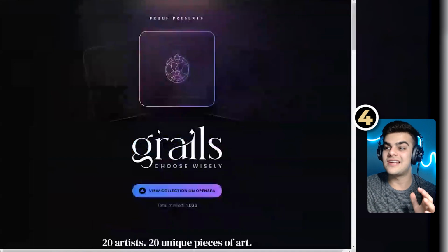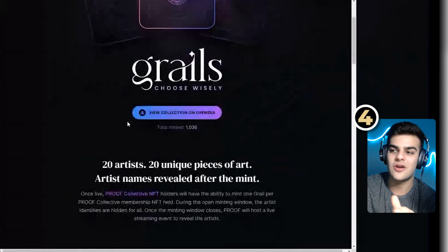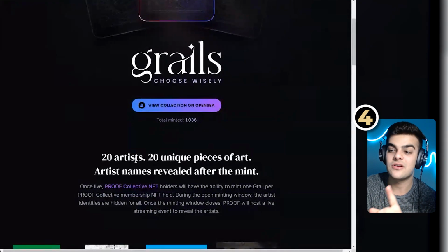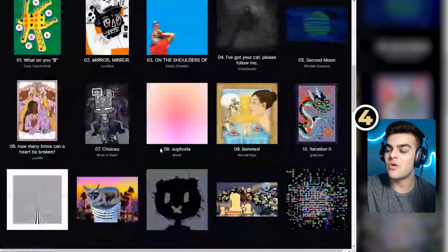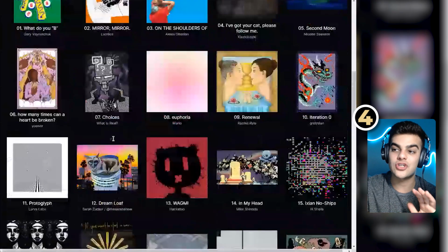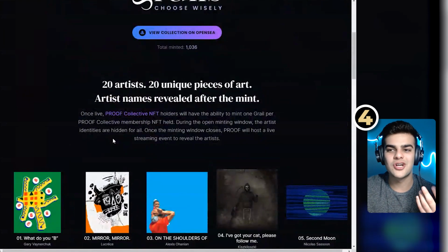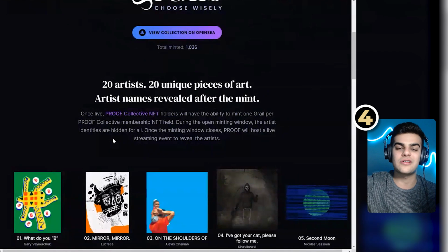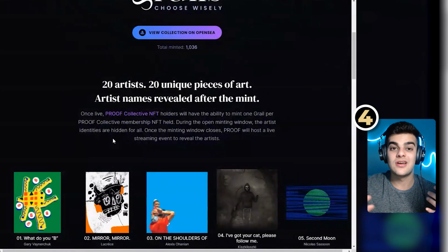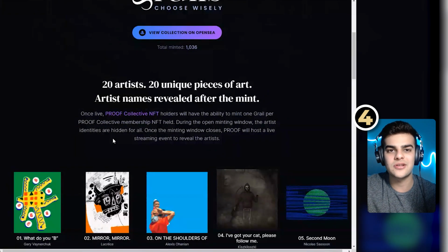So what they did is, if you held one of the Proof Collective NFTs, that's the only way you could mint these. They could mint 1 Grail per 1 membership NFT. And the way they did it is they just showed 20 of these pieces of art, and they didn't show the artists. So it was kind of a lottery. It was kind of like, okay, which NFT do I like the best? Because some of these artists are more well-known, higher quality than others. So you just minted kind of an art that you liked and just hoped that it was a really famous or popular artist.